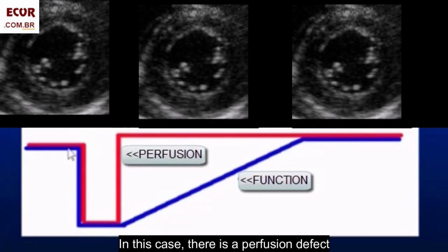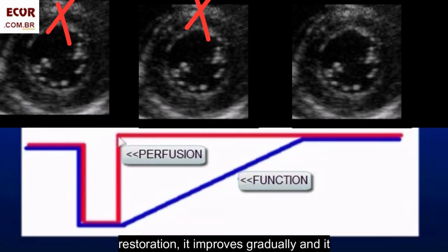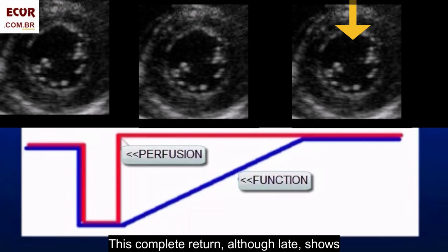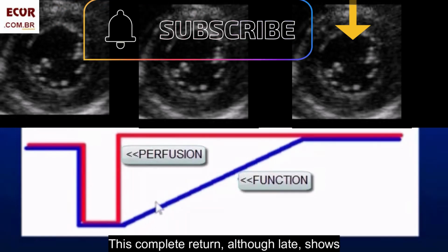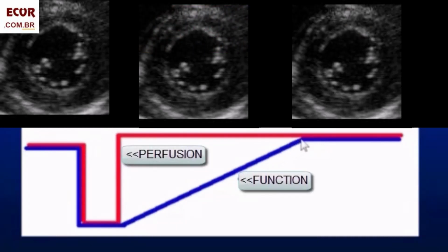In this case, there is a perfusion defect. While the perfusion was decreased, so was the contraction. Then there was revascularization, but instead of an immediate function restoration, it improves gradually and may take several months to return. This complete return, although late, shows that there was viable myocardium.